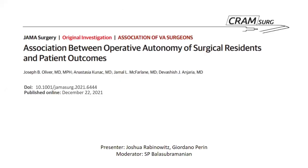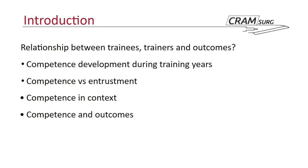Okay, awesome. Then we'll get cracking. I'm Josh. I'm a CT2 working at Pinderfields. And Gio got in touch with me about this and has given me the opportunity to present with him to you, which I'm very thankful for. The paper that we've chosen was published a couple of weeks ago in JAMA Surgery, and as you can see, it looks at the association between operative autonomy of surgical residents and the outcomes of the patients that they operate on. Gio's just going to tell you a little bit about the context that this paper was written in.